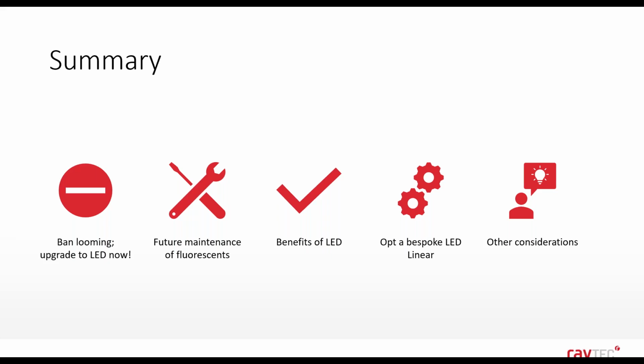We've discussed that LED luminaires offer many benefits over fluorescent fittings. They're better suited to exceptional temperatures, suffer less from degradation and require less maintenance. When specifying an LED luminaire, we always recommend swapping your fluorescents out for an entirely new bespoke LED fitting, rather than looking for kits which allow you to fit LEDs inside an existing fluorescent housing. This will provide the most reliable and cost-effective solution in the long term.